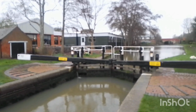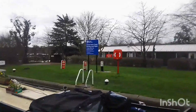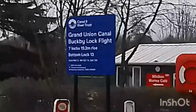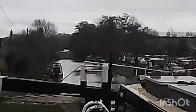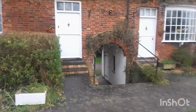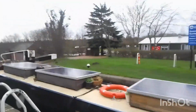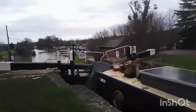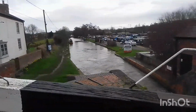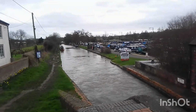So, while we're emptying the lock, we are at Buckby Lock Flight. We've done, yeah, I believe there's no more locks. Houses are beautiful around here too. We're under alleyways and entries underneath the houses, and that's Wilton Marina, and well, that's 13 locks. I'm tired today. They've been very, very heavy and very, very slow loading and emptying. It takes forever, but here we go.